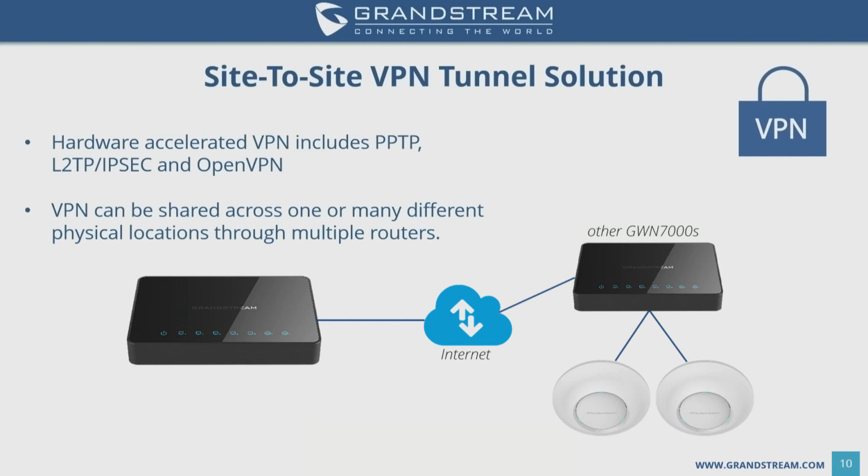So to wrap that up, we talked a lot about VPNs. VPNs are obviously great to be able to share common networks, common network resources across two different physical locations. Maybe a business has multiple locations across the country, across the city, across the town, across the world. This gives you the ability to share networks and offer common network resources to employees or to everybody in multiple different physical locations. And as I mentioned, we support all the major VPN flavors, including OpenVPN.